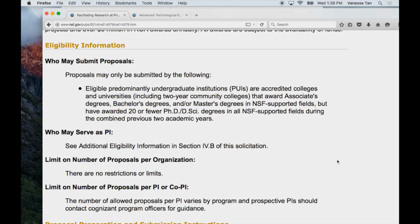And as I'm sure you've heard from Acela, you have separate DUNS numbers, so you can apply. You're separate from UNM main campus in terms of applying, even though you do go through OSP. So you check your eligibility. If you're one of those, you can go for it. If it says it's only eligible for PhD granting institutions, not so. The other thing it says is limit on number of proposals per organization. In this case, there are no restrictions, so you could submit as many of these as you want to.